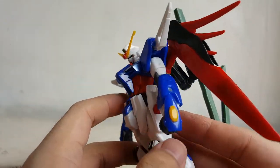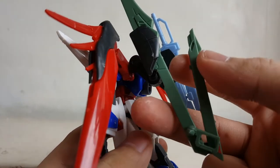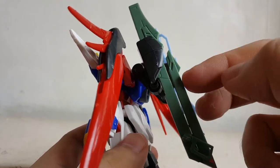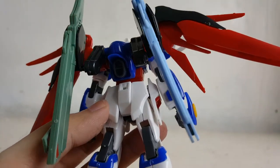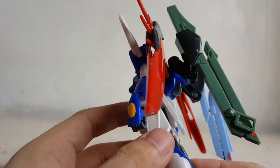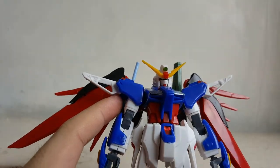The snap fit was surprisingly good compared to other Seed line kits such as the Strike Freedom and the Infinite Justice. And this kit has a glossy finish on every single one of its plastic parts. But despite all that, I think this kit has a good color representation for other builders. The blue is so vibrant and the white also looks really nice and clean. So overall, the color representation is quite good.